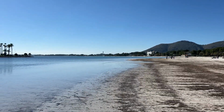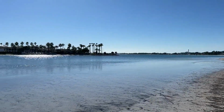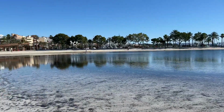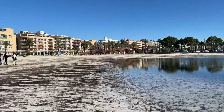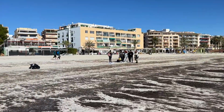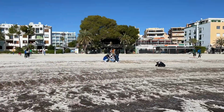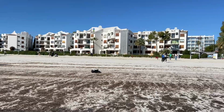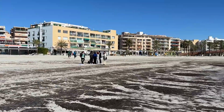Now, I'm at the far end of Alcudia Beach. I'm just coming into the port here. Look how quiet it is today. It's so gorgeous. It's such a beautiful sunny day. We've got some school groups too that you can see. I think they're down here doing some kind of science project or a beach clean. But anyway, let's head on into the port.